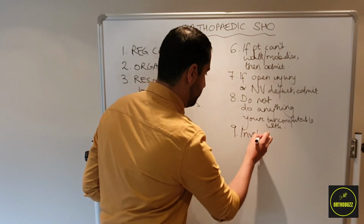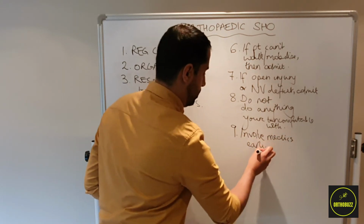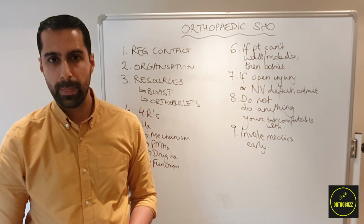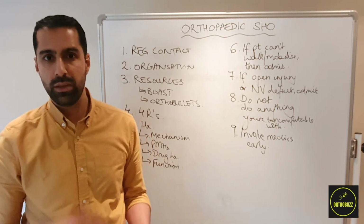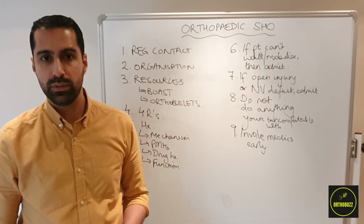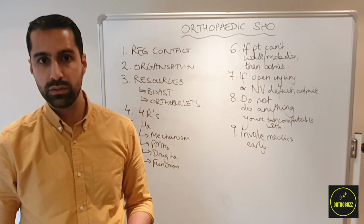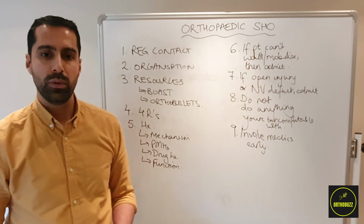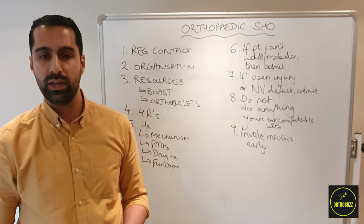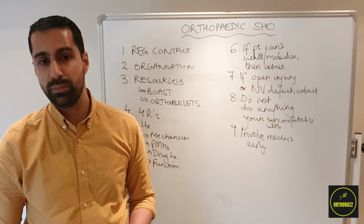The next point is to involve medical teams early. In orthopaedics, there are many patients who are old, frail, and have multiple comorbidities. And even if the patients are being admitted under the orthopaedic team, it may be useful and actually crucial for them to have medical input for optimization preoperatively for patients who are going for operations such as hip fractures, or for patients who may need medical management, even if they're not being operated on, to ensure that they have a good outcome, as these premorbid conditions can compound any injuries the patient may have.